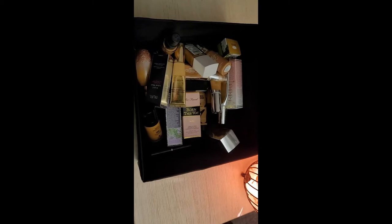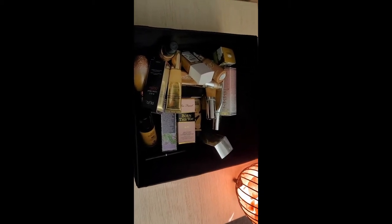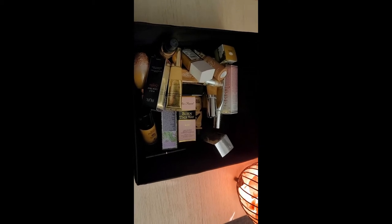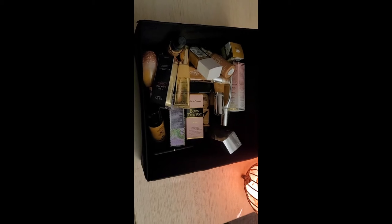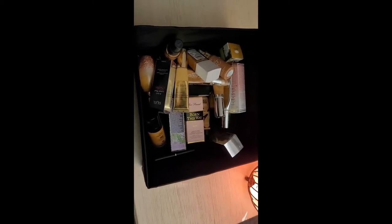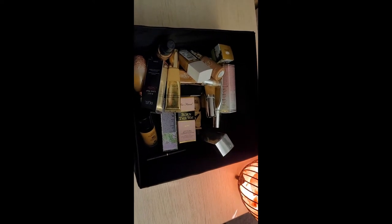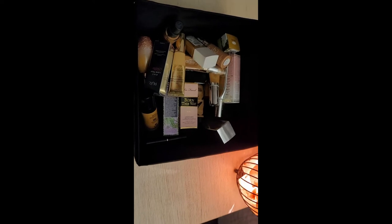Today we are just gonna do a shop my stash. We're gonna look through my makeup products and choose items that we're gonna use for about 2 weeks. First off is gonna be foundations right over here, but we're gonna choose one item from each category, so if you're interested in that, keep on watching.